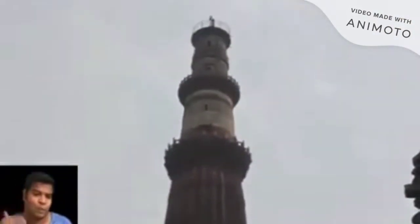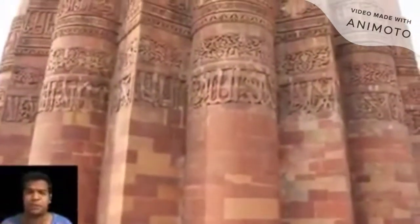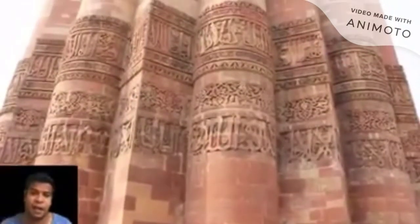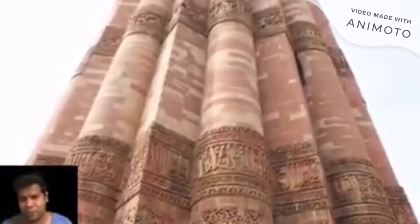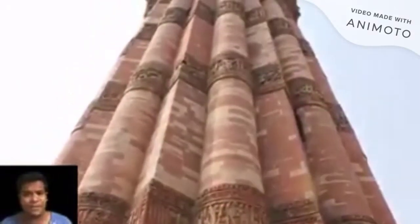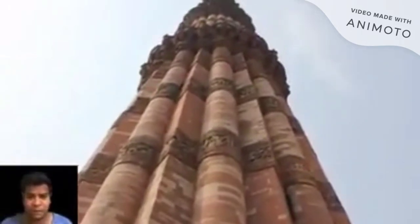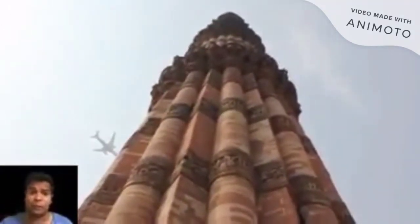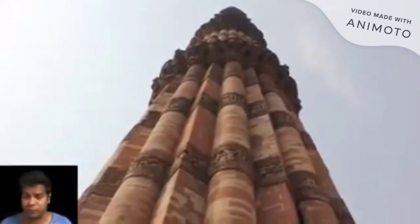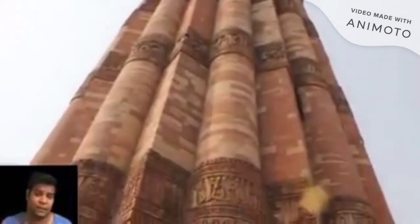To understand this, we must understand why the Qutub Minar was built. Why was this structure built to a stupendous height of 240 feet? I mean, what is the purpose of the structure? The main reason given by historians is that this was used as a minaret, a place where a man could stand on top and call the locals to come to the mosque for prayer. But there are many problems with this theory.